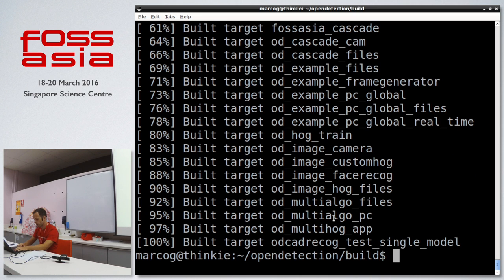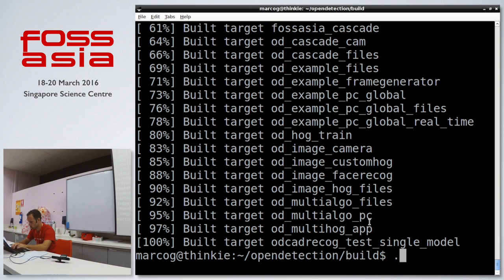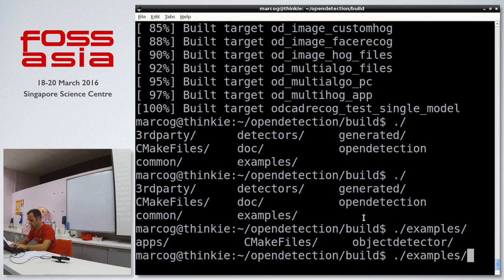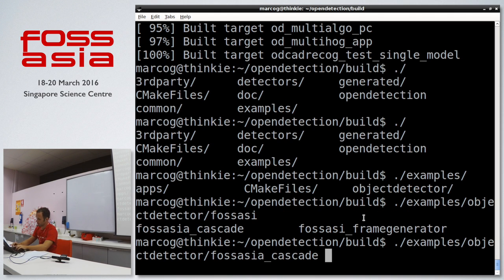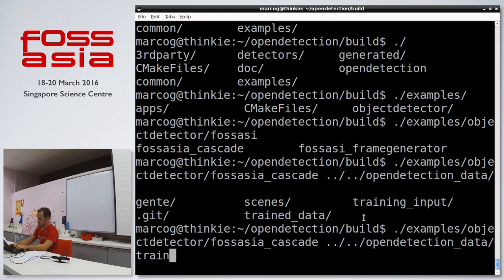So this is the code, and we're going to check if that works. My example should be under object detector, FOSSASIA, cascade. As we said before, I'm going to pass in the training data that I downloaded from the repository on the website, and this train data. It will take care of grabbing that and passing it to the detector, so it should work.